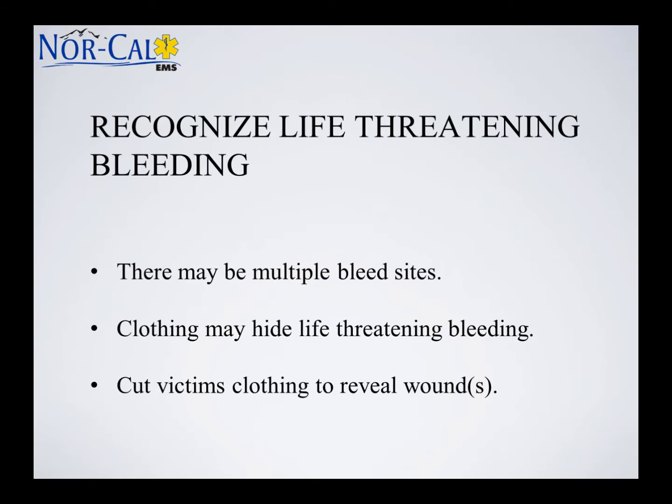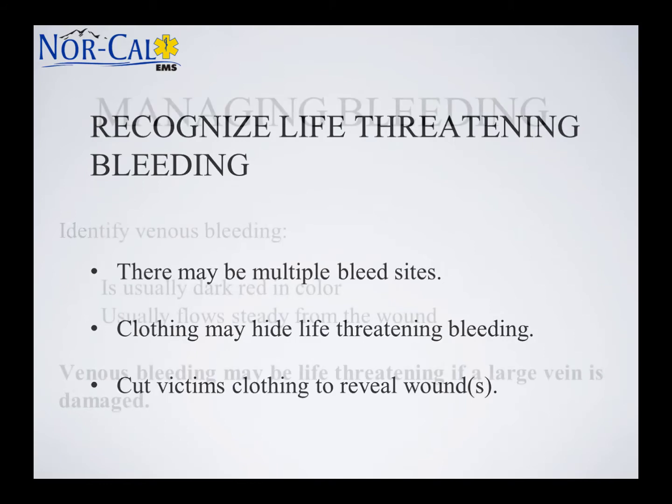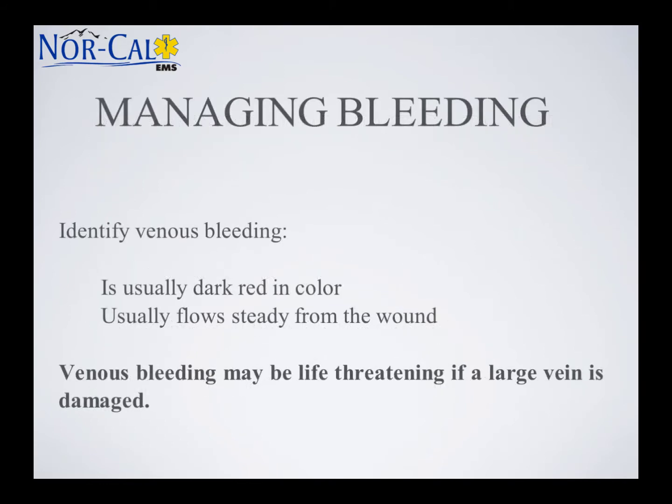Once the bleeding source is found and accessible, apply direct pressure. Be aware that multiple bleeding sites may exist, so employ extra help if available. It is important to note there are two types of bleeding, venous and arterial. Veins carry blood to the heart at lower pressures than arteries carry it from the heart. Venous bleeds are often slower and blood appears darker in color.